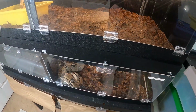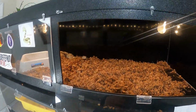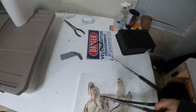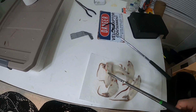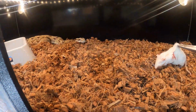So who do we want to feed now? Oh, we'll go with the ghost. And then we'll just kind of switch it up a little bit on the order that we've been going. Now the ghost is not that big, so we will just give this one the smaller size medium.